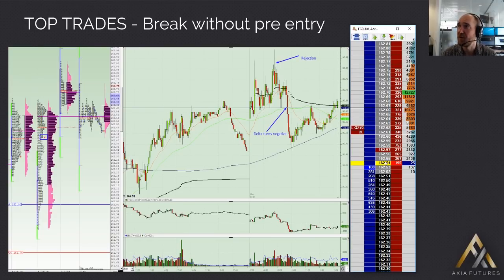Now we're looking at it from the point of view of what it does when it comes back up. No one's buying 54s now, that offer remains. Selling keeps coming into 53s.